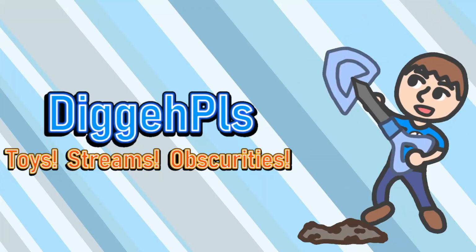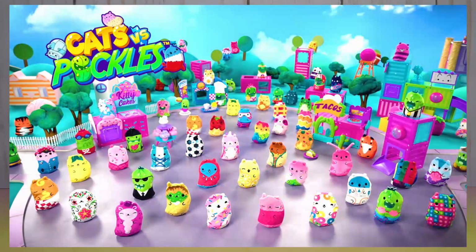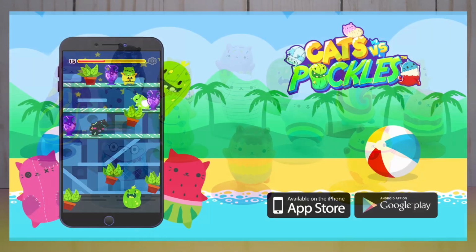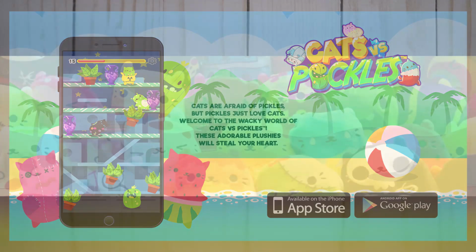Can you dig it? For those of you unfamiliar with Cats vs. Pickles like I was, it's a line of really soft beanie plush toys spanning the aforementioned cats and pickles. They come in different sizes ranging from beans to chonks to jumbos to huggers. They also have their own play sets and figures and, of course, a mobile game. It's a relatively new property, and they started about a year or 2 ago. It's got a lot of promise to it.